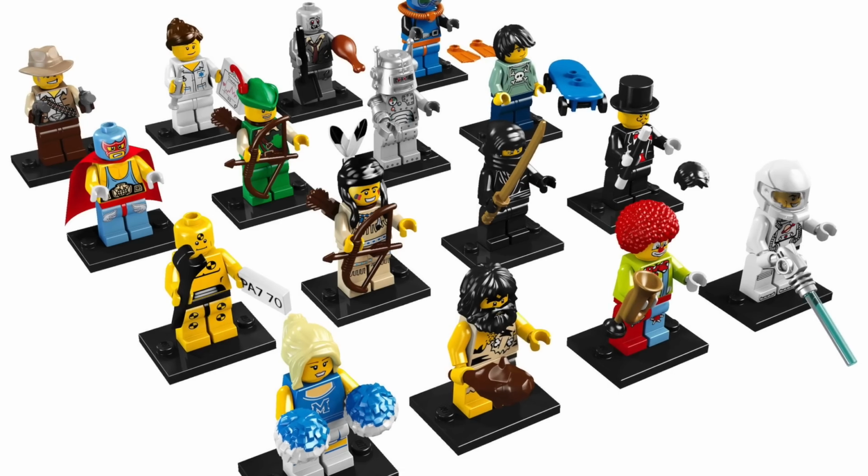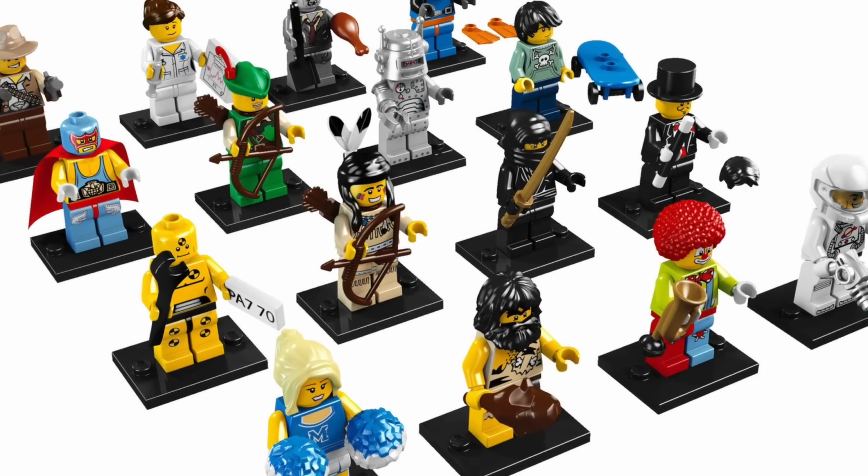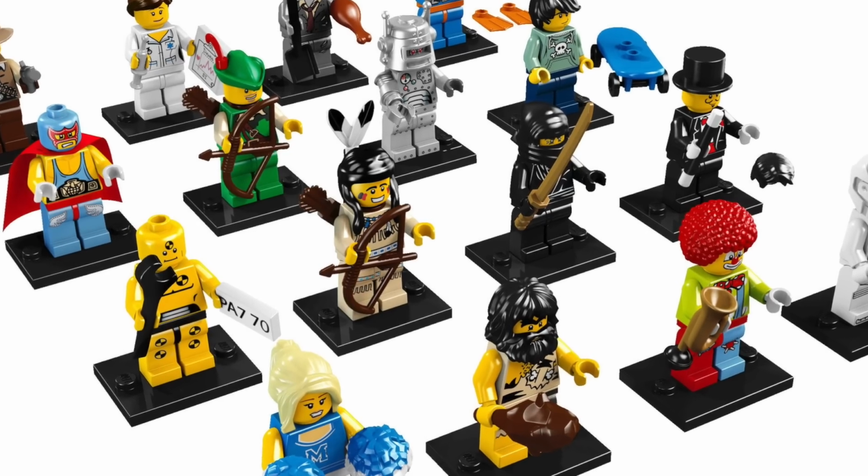Some of the more bland ones include the Skater and the Ninja, the Caveman. The Cheerleader was pretty cool because the pom-poms were new at the time, so that's very nice. The Forest Man was pretty nice.